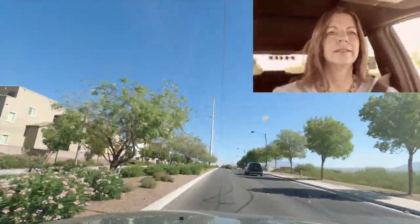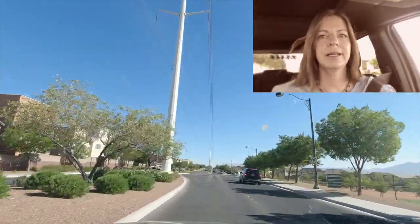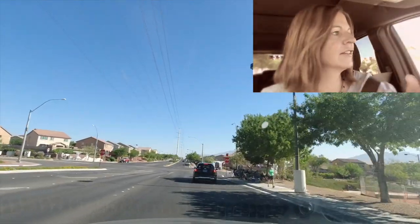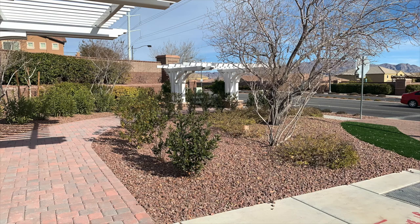Wow, what's going on here? A bunch of people at the stop. Oh, there's a baseball game going on. That's cool. Oh, and it's very cool at each of these intersections. Looks like they're painting them, but there's a little bench at the corner of each of the intersections.